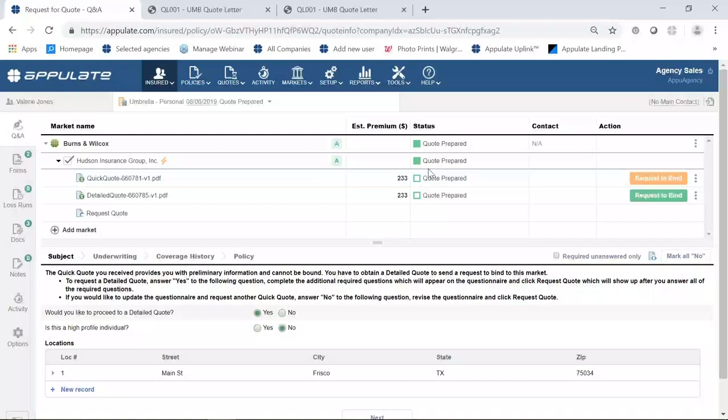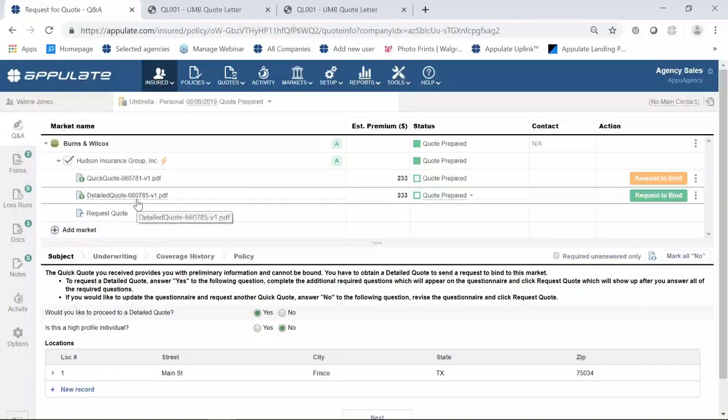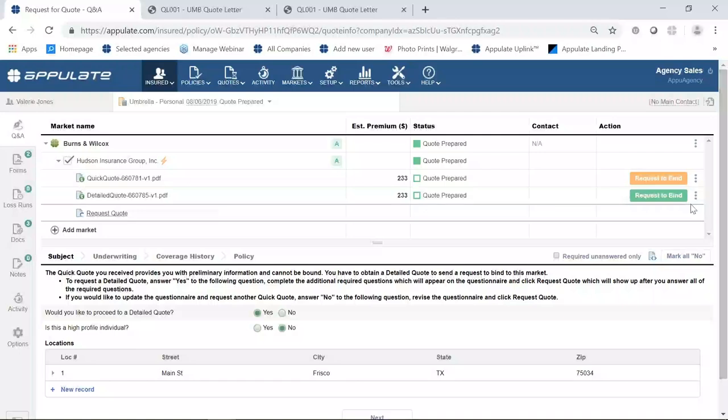All right, so just a recap here. We've bridged over our ACORD form. We answered any missing and required questions. We clicked on the submit button and we got our quick quote. We answered yes in the subject area to proceed with a detailed quote. We answered the missing and required questions there. Then we clicked on generate quote to give us our detailed quote. We shared that with our insured. We clicked on request to bind. If you aren't appointed, it takes you through the appointment process first and then through the request to bind process. All of this is automated and the entire process is fast, it's efficient, and it's all here within Appulate.